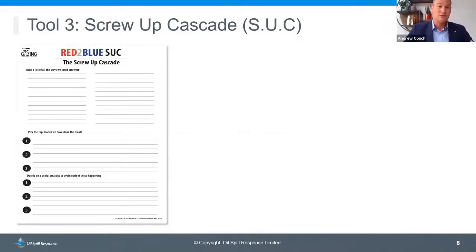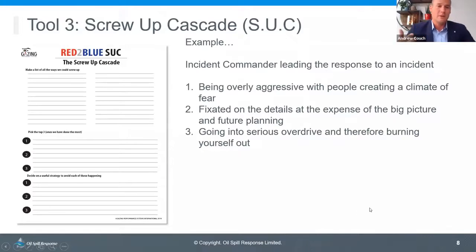So we call this tool, How Do You Suck? So please don't be offended by it, smile on the face. We can get things wrong. So let's do that pre-mortem. Let's look at how you might get things wrong. So you can make a list of all the ways. So just think you're an incident commander. You can make a list of many ways that you could suck at that role and get them onto paper.